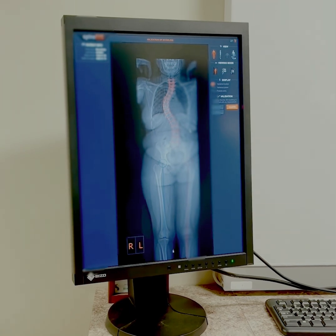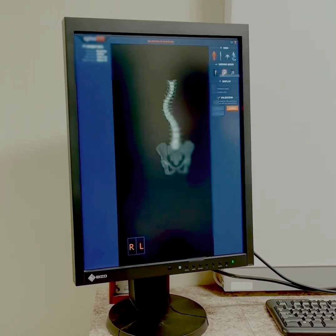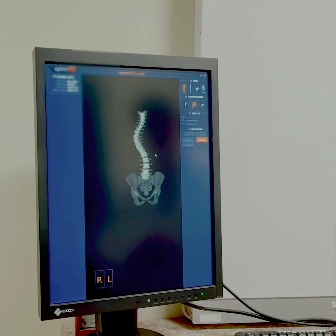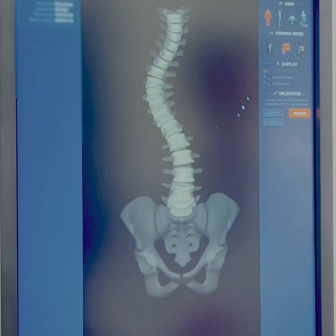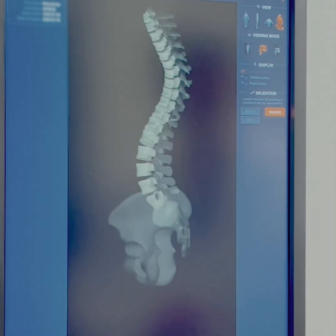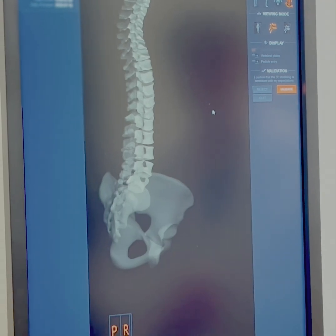And this allows lower extremity alignment. And then this breaks down the spine to the actual spine that we can see. And with that, we can enlarge it. And then we can actually rotate the spine around so we can actually see the deformity in 3 dimensions.